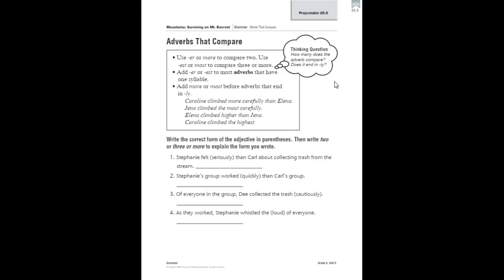So then, because it compares two, I have to use the word more in front of speedily. So the correct form to show how Stephen cleaned compared to how Derek cleaned is more speedily. So Stephen cleaned more speedily than Derek. All right? So let's go ahead and think about the correct form of the adverb, and then write 2 or 3 or more to explain the one that we wrote.